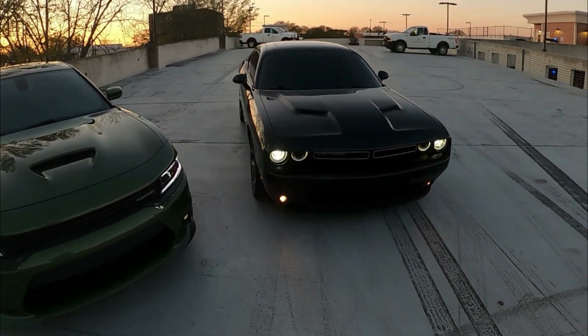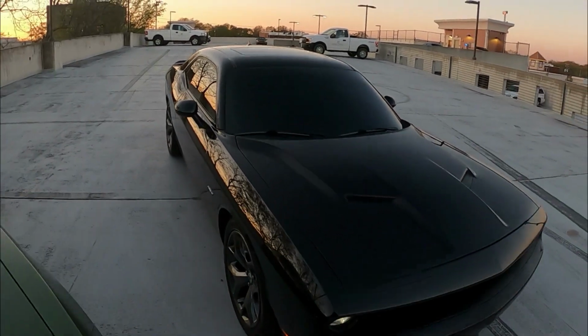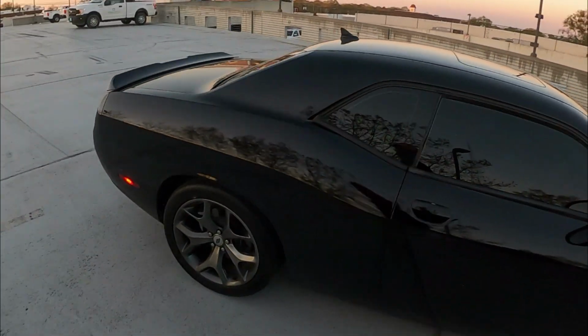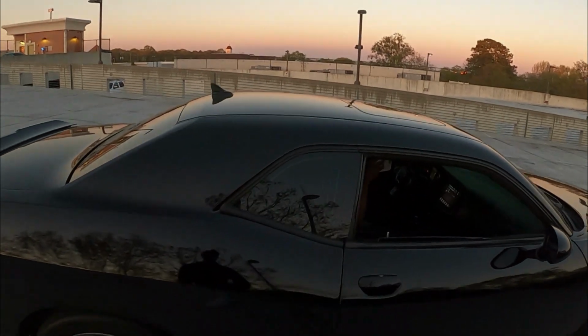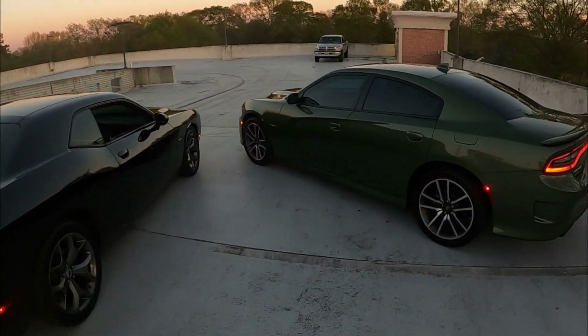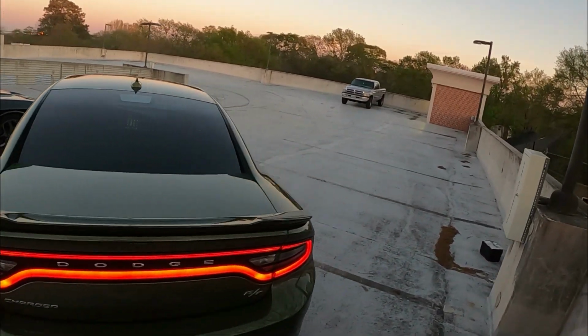We're about to ride out in these two cars after this rev battle, so let's get right into it. Here we have the Hemi Challenger, beautiful car, blacked out tinted. Got my guy Kente inside recording right now. What's going on, bro? Yes, sir. Appreciate him for tuning in for the video. Two beautiful cars, the RT over here, Charger and the F8 channel car.